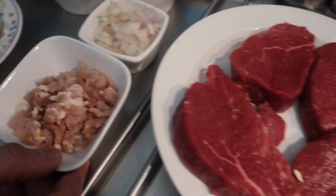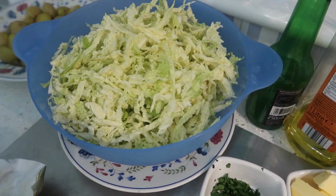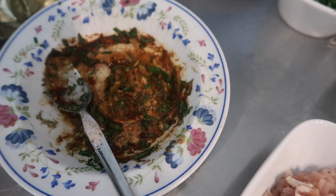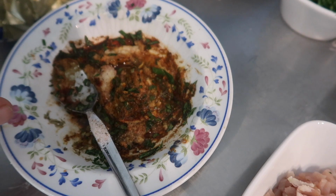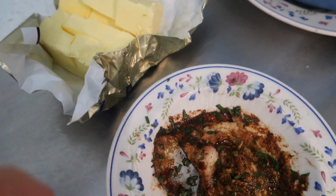Okay, Rico, tell us your ingredients today. Fillet medallions. We have some smoked bacon, shallots, butter, parsley, fresh cream, Savoy cabbage. We have some baby potatoes here, butter. We have this, which is garlic, thyme, parsley, curry powder, paprika, lime pairings, Dijon mustard, all mixed together. And this is to make the sauce. So this and the butter is going to get mixed to make your Café de Paris sauce for the steaks.